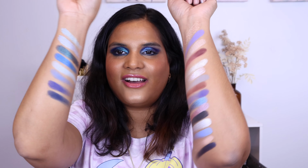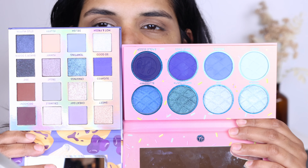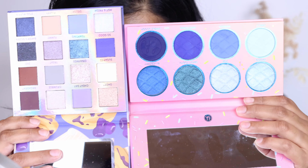So yeah, now that you guys have seen the swatches, I'm sure that gives you a good idea of what to expect from these two palettes. So without further blabbering, let's get into the demo portion of the video. So here's what we're working with. I feel like I'm going to be able to find enough similar shades to make it look really, really good. Like you guys won't be able to tell.